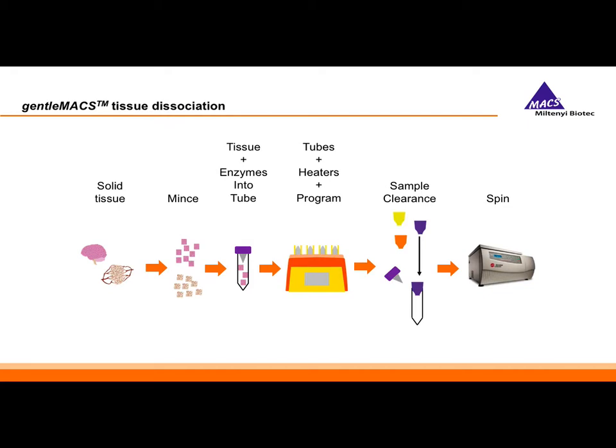And then you can clear the sample. If you have cell clumps or debris or anything, the strainer catches it. Then you spin, and then you have your homogenate. It's a really simple, really easy, really nice process, especially compared with home brews, the ones the postdocs come up with.